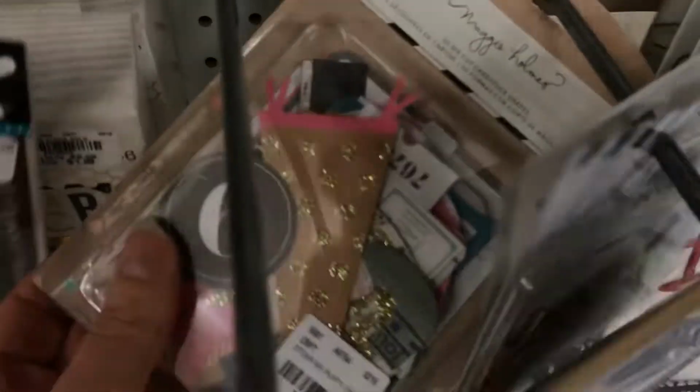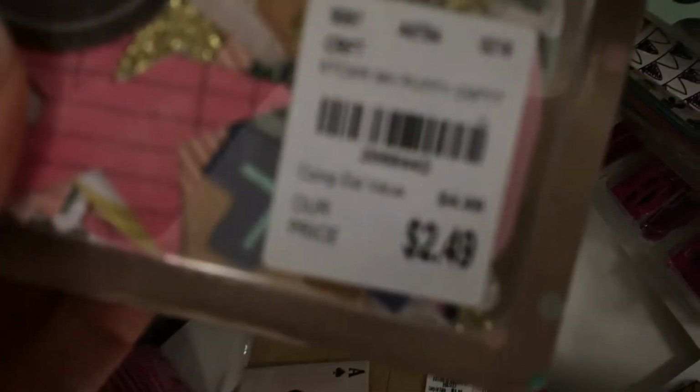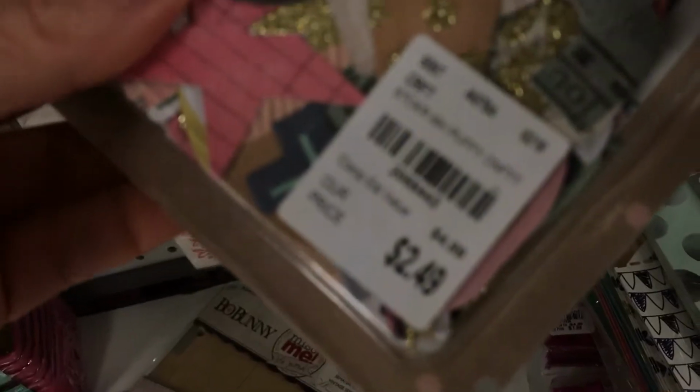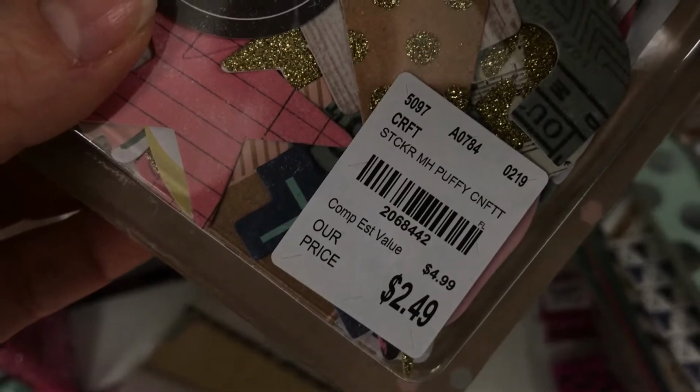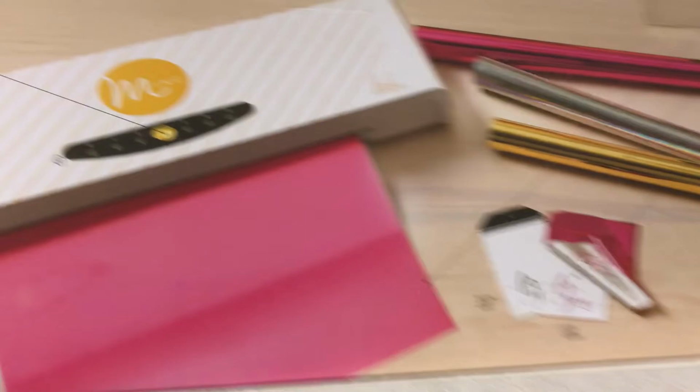And the other Tim Holtz stuff I saw that was buried in there a little bit was Halloween. There's some Maggie Holmes. You just gotta look and look and look some more and bend down, right? That's the hard part for me, is the bending over. There's the number if you were looking for it. And there's some pebbles, but not the stuff I was looking for. And some Heidi Swapp. So I'm just going through that bottom section. And then don't forget to check the top. Remember to always check the top.